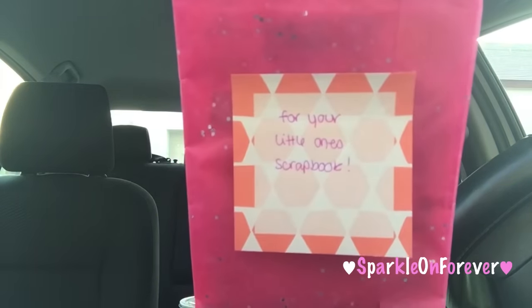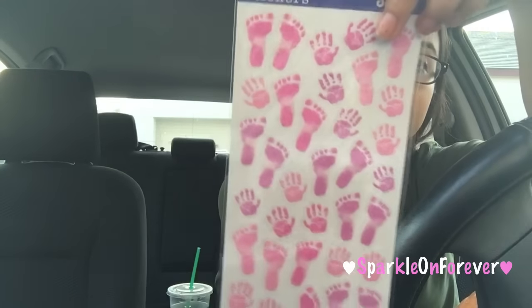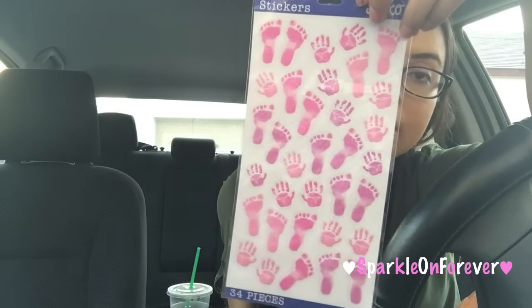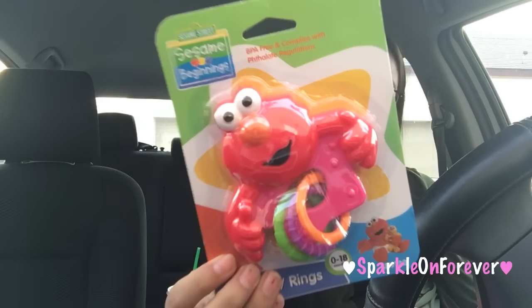Next, for your little one's scrapbook. And I do have, my mom actually bought me a scrapbook. And I'm excited to start scrapbooking. I know it's gonna get a little bit more challenging when baby's here. And I'm still gonna try. This is so adorable. This one's the little feet and hands. And then she also sent this, time to play. I think this might be like her first rattle. For real, I really think this is her first rattle.